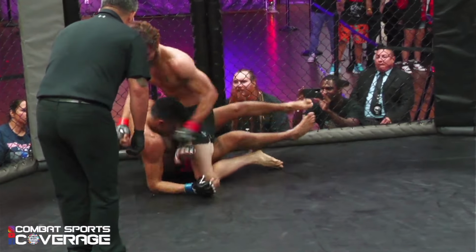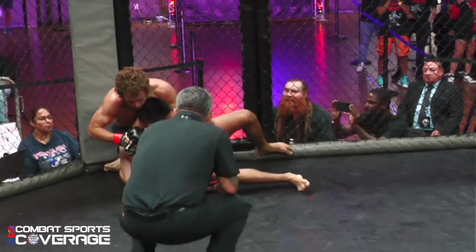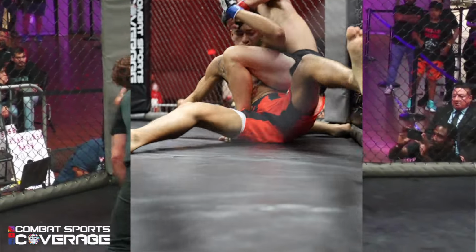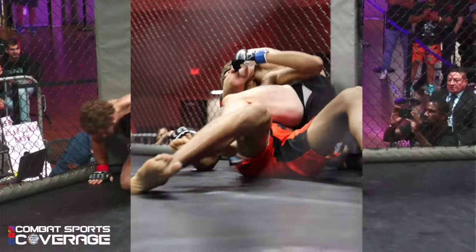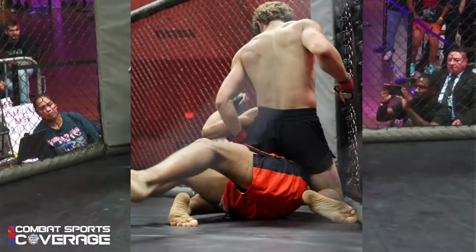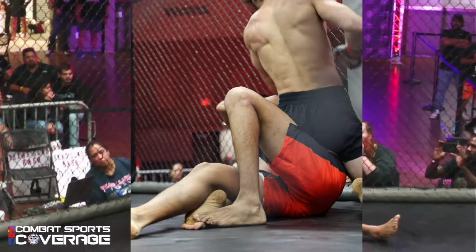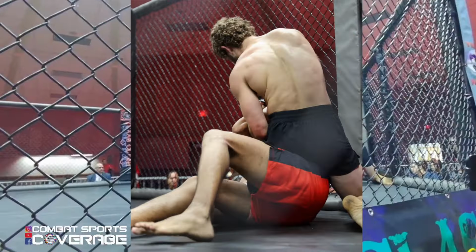Oh man, Walker's all over him right now, man. Big ground and pound shots, heavy, going back for that rear naked. Walker now looking for that rear naked. I would go to mount and punch it, which is exactly what he's doing. He went to mount, now he's looking for that finish. Beautiful ground and pound by Walker. Punch, his coach is screaming punch, there you go. He's looking for that right heavy shot.